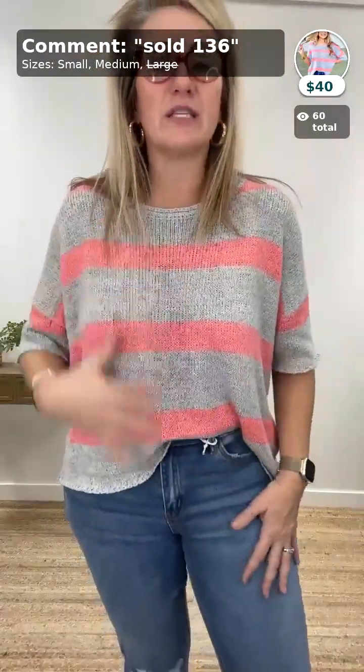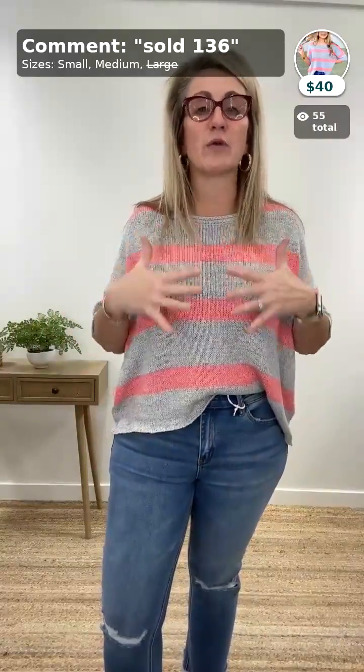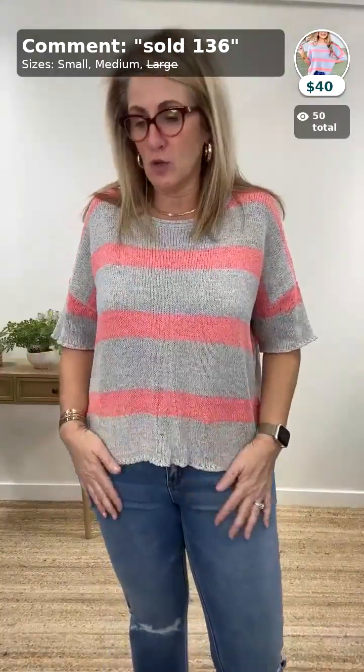I love these colors. Perfect spring. $40, small, medium, and large. In between sizes, like this has plenty of give. I think you could totally size down in this. If you are very large in the bust, the only thing you might want to do is go up in it, only because it will bring the front up. So you might want to consider that when you are sizing. But I think very true to size.